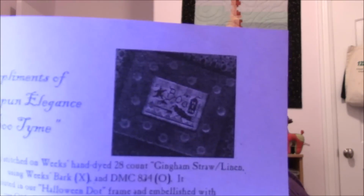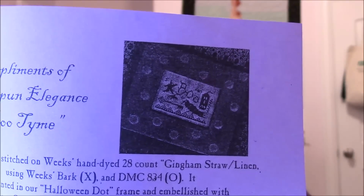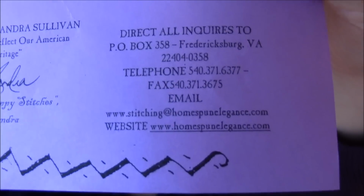Another freebie I have is from Homespun Elegance, and you can barely see the printout there of what it's supposed to look like on this purple paper. I've got my fingers covering the chart so you guys can't see it. It is a freebie. Well, here's their website right there. Did I get it? Mostly. Anyway, go there, see if it's still available. So that's a freebie.